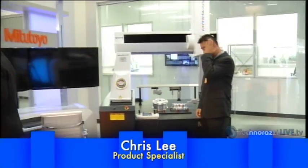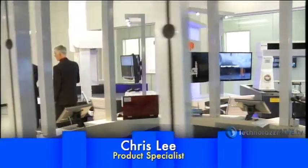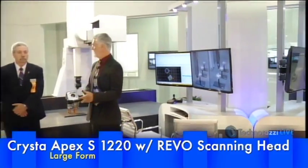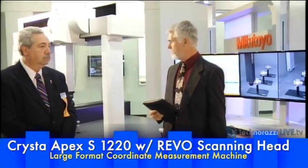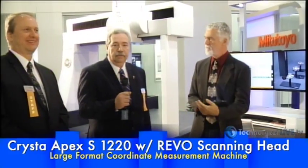Thank you. And now we're going to run over here. We got a couple gentlemen who are going to talk to us about our last product that we're going to look at here today. This is a CMM with, it looks like, a big old Renishaw probe on it. Yes. What are we looking at here? Let me introduce, this is Gene Hands and Peter Weber.